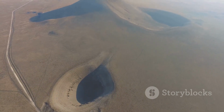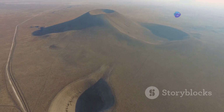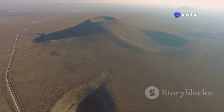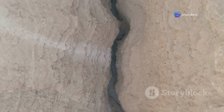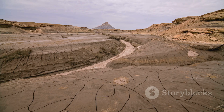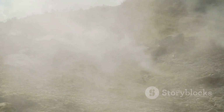In 2005, something dramatic happened in the Afar region of Ethiopia, located in the northern part of the East African Rift Valley. A massive crack opened up in the ground, almost 60 kilometers long. This crack wasn't caused by an earthquake, as you might expect. It was caused by volcanic activity.